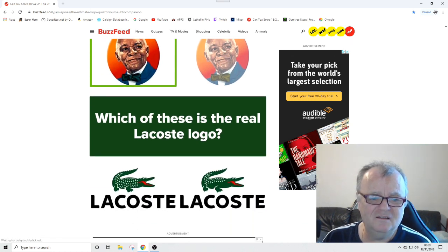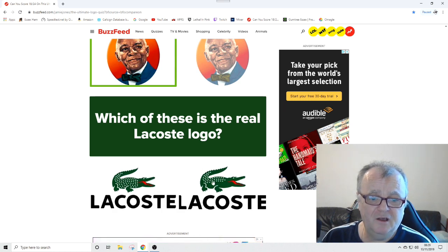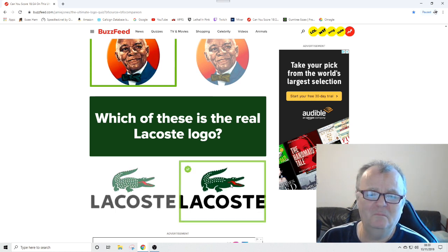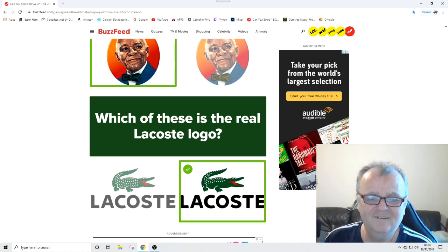Lacoste. Yeah. Well, I got Lacoste socks with that logo on it. And no way has it got that many scales. It's got that many scales on my socks. So I'm going to go with this one. Right.